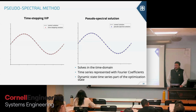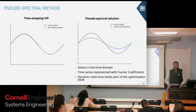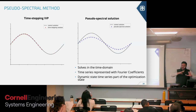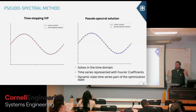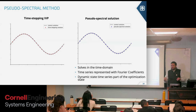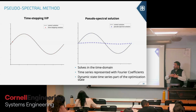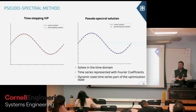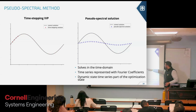The pseudo-spectral method is a gradient-based optimization of whatever you're trying to optimize, like power extraction. The ODEs, your dynamics, are enforced as a constraint to that optimization. So you start with some random initial guess, but your optimizer will converge to the optimal design that satisfies those constraints. This is illustrated with the blue here.